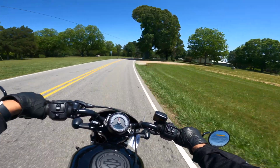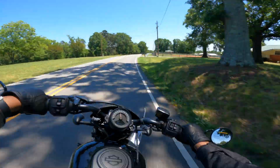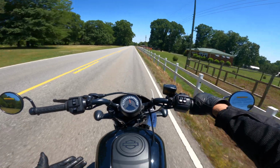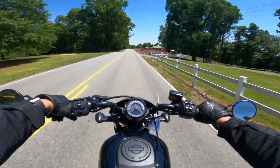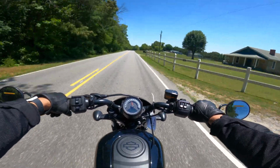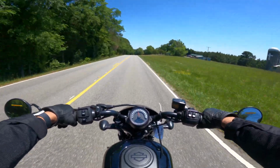Now, could I ride this bike in its stock configuration? Definitely. I would not have to upgrade the bars, the seat, or move my foot pegs forward immediately. Even being 6 feet tall, I could ride this bike for an extended period of time and still feel comfortable.